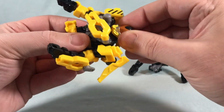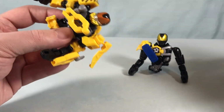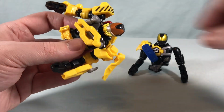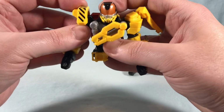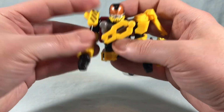And the articulation for these is pretty typical. You have the ball joint here for the head, and you can pop this head off and replace it with this head pretty easily. We'll do that later on when we show the Geats formation. And then you have the kind of ball joint here in the shoulder with the hinge. The shoulder pad can kind of move around a little bit.